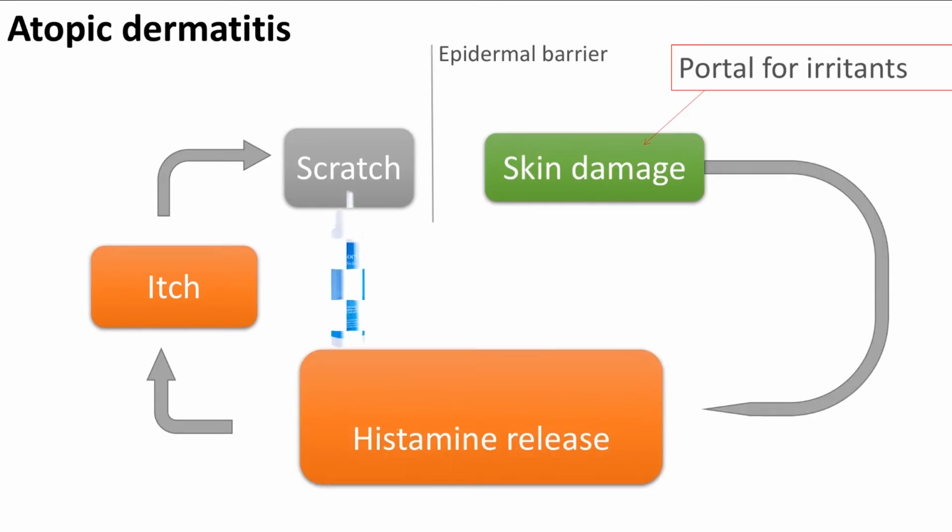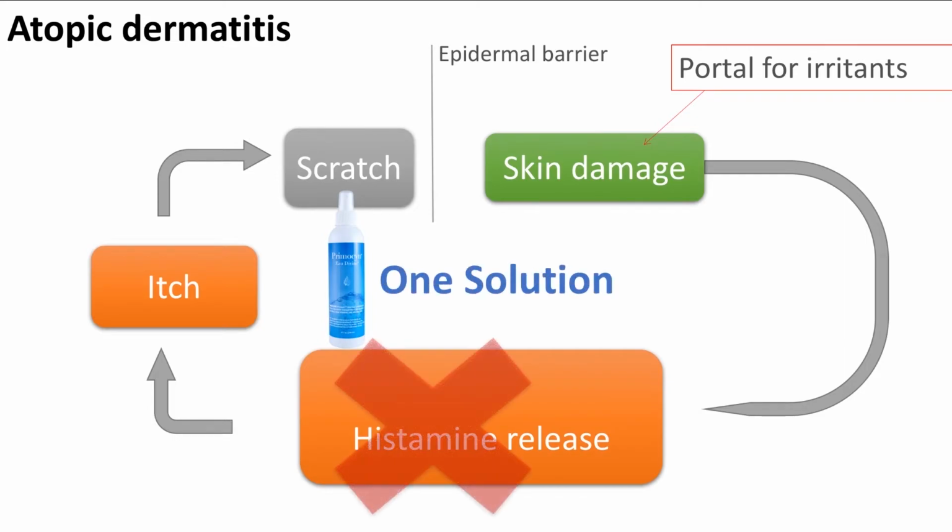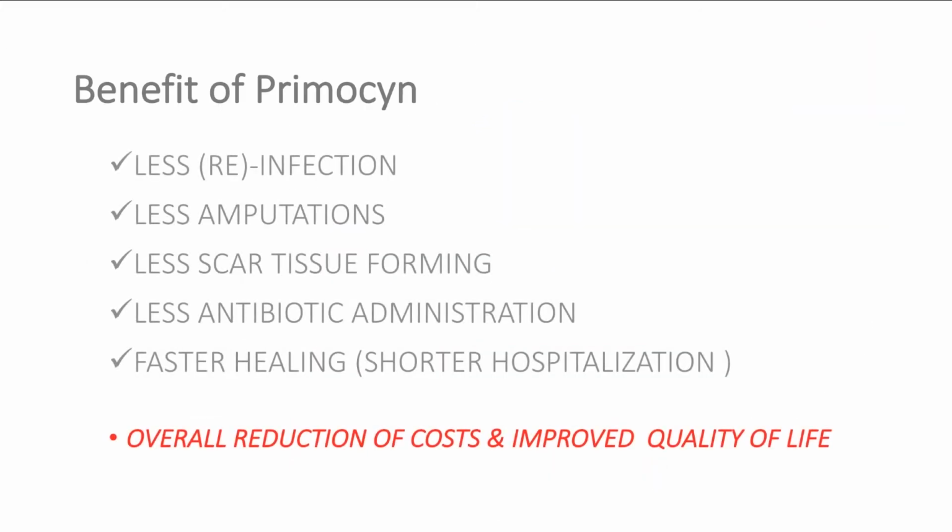When using Primocyn 1 solution, Primocyn helps suppress the release of histamine, thus alleviating inflammatory symptoms like itching. Primocyn reduces the amount of microorganisms and prevents infection. Lastly, it enables the body to stimulate its own healing process by skin regeneration. Here is the list of benefits you can expect from using Primocyn.